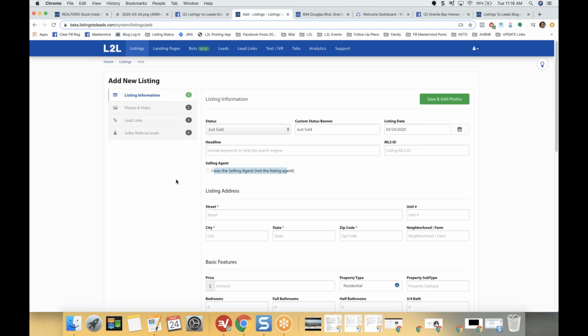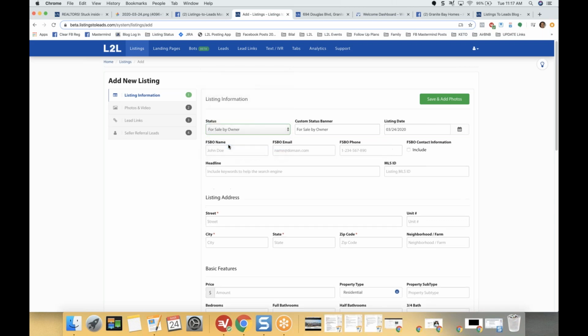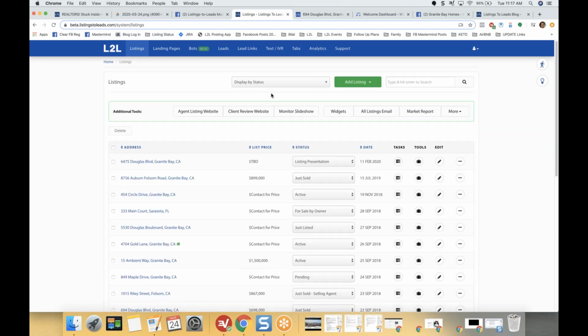Another reason you might add a listing is if you just joined Listings to Leads and you're the listing agent on a listing that previously sold. It won't come in automatically from the system if it's already pending or sold. So I can add a listing to my account that's pending or any of these other similar statuses, and just sold. And if you have permission to market a FSBO or offer a FSBO homeowner marketing tools, you'll see information that you can add FSBOs as well. So the first key is make sure we've got listings in our account. Your listings, borrowed listings, let's make sure you have listings inside of your account.